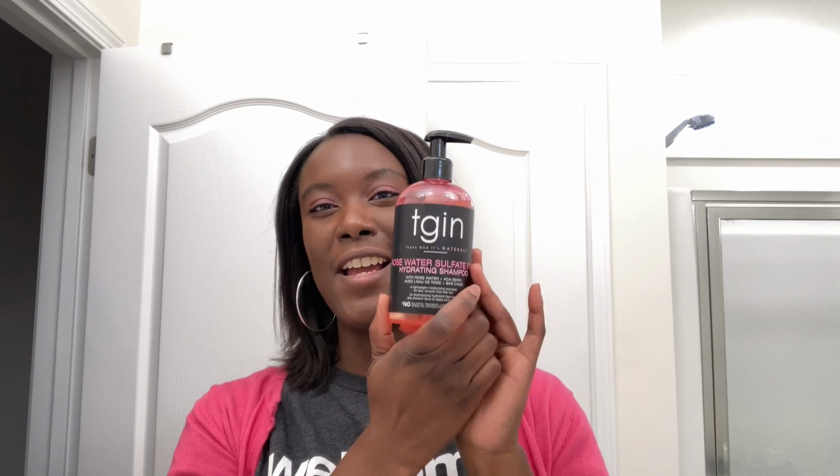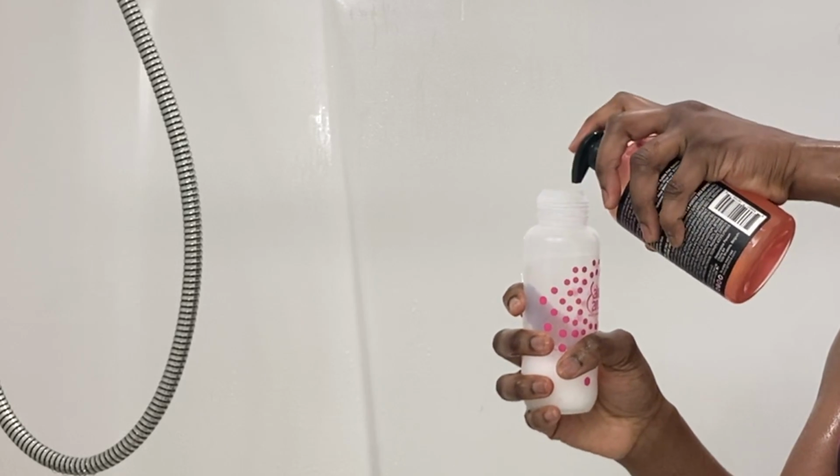So I figured if I'm going to try this shampoo with the intention that maybe it ends up in my hair regimen rotation, I need to use it like I would any other shampoo. So I started off with a clarifying shampoo, clarified my hair for the first lather, and then followed up with this one.